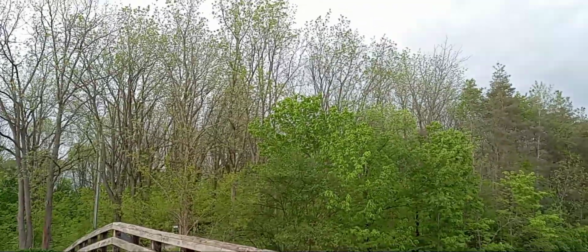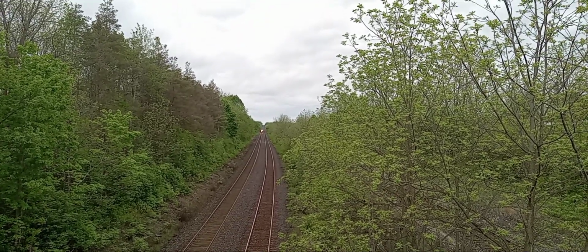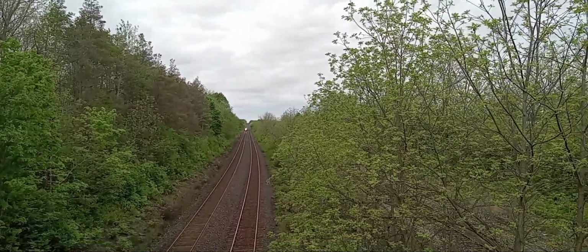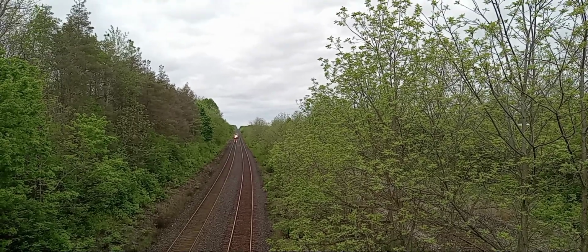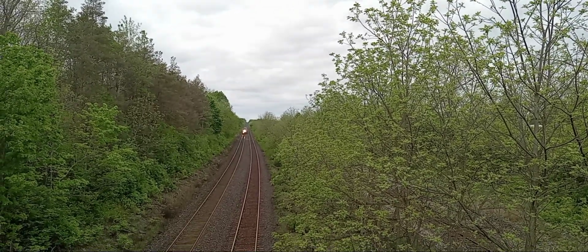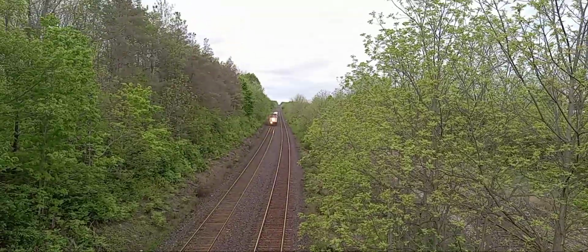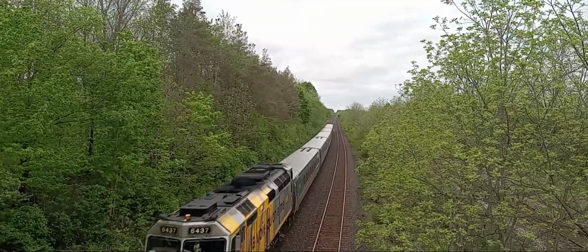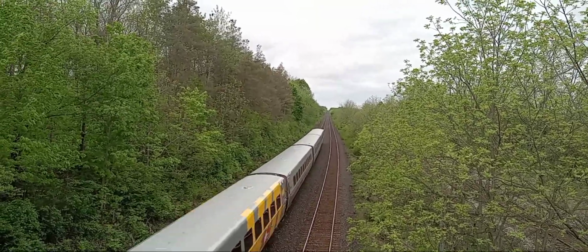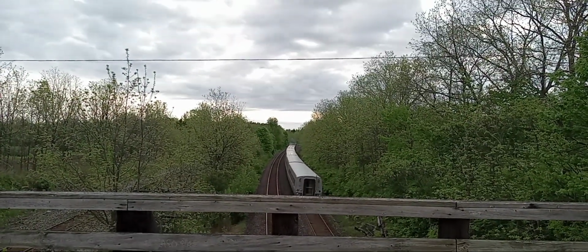We're going to learn a lot in this video. Roll it. All right, we got VIA 70 coming down the line. It is about 8:05 a.m. Symbol on this train is VIA 70. That train originates from Windsor, Ontario, and terminates at the Union Station in Toronto, Ontario. So we got 6437. Woo! Alright, on to the next train scene.